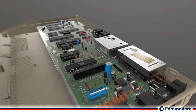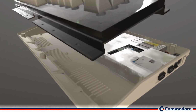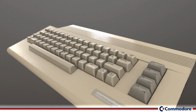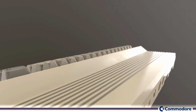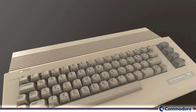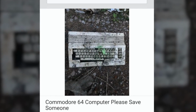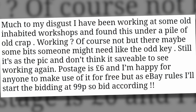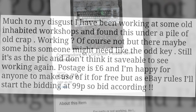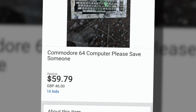Now, 1982's Commodore 64 remains the best-selling home computer of all time, having sold a reported 18 million units. And seen here is the 1986 redesign of that, the Commodore 64C. And it's one of those that I found on Fleabay. And the seller asked, please save someone. So that's exactly what we're going to try to do.